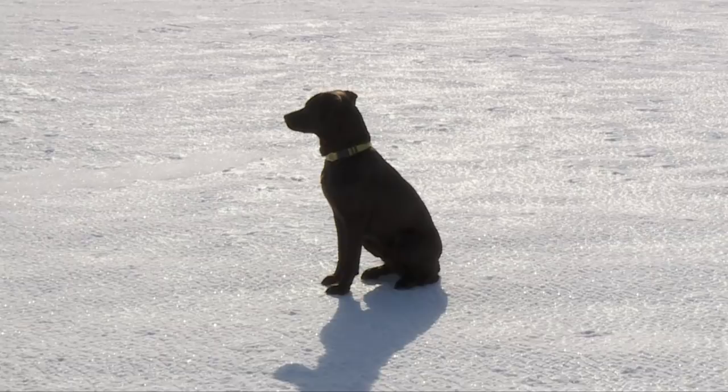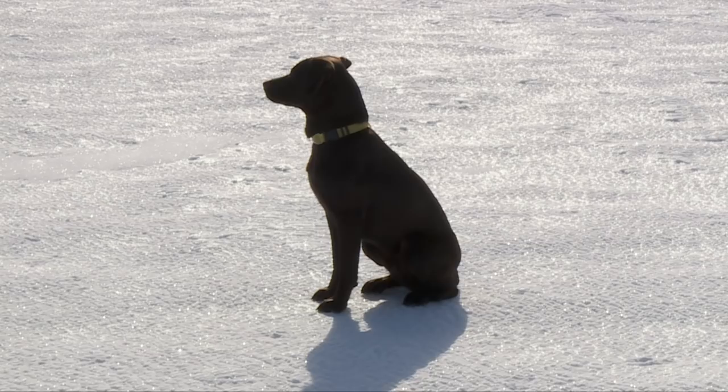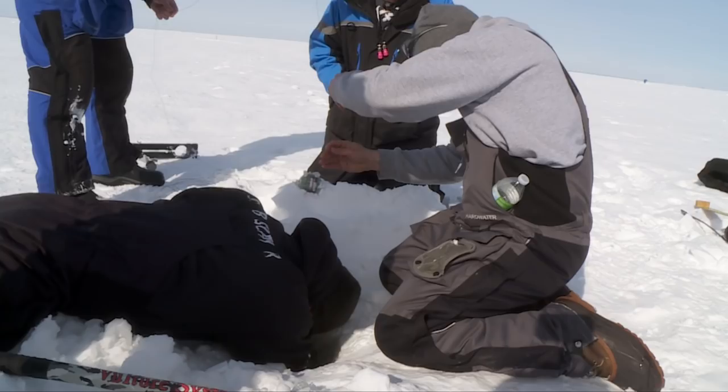Mark's dog was on point waiting for the flag to pop up. Unfortunately, the first one of the day was not ours, but a group from Wisconsin staying at Arnesen's Resort. The first of the morning, a true trophy pike.